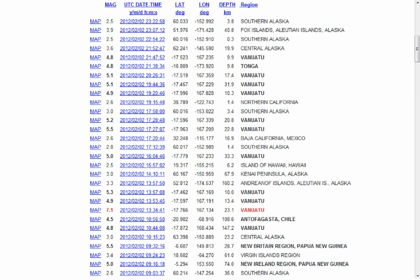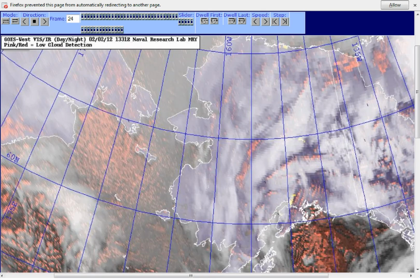But then what I want to show you is on NextSat, we can see that at the time of the earthquake, just before, this is at 1331 on February 2nd, you can see right here is a hole, and that is the location of the HARP facility, which I show you in the other video.